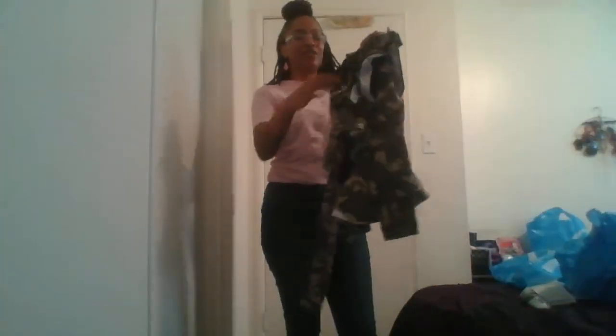So the second regular price item is the same coat, but a different color. This is more of the standard army fatigue color. It's also in size large for $24.99. When I tried on this one, this is the first one I tried on. This is what sold me on the coats. So I had to go back and get the other one.